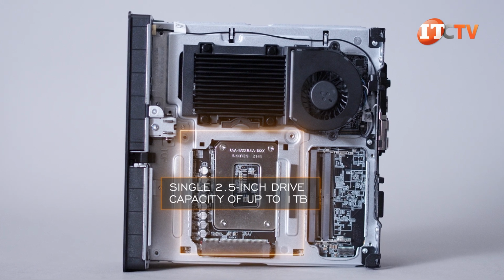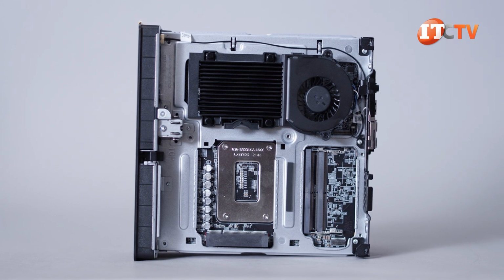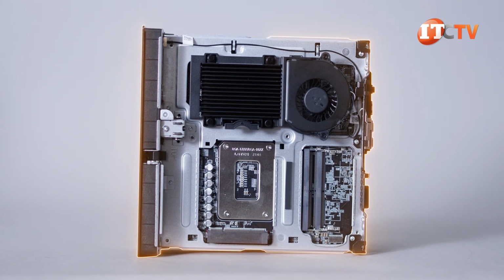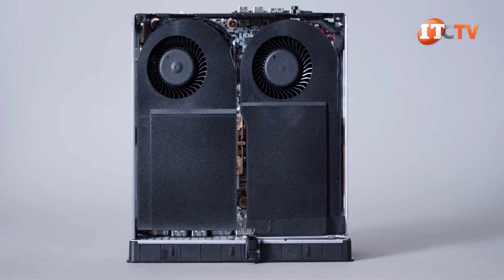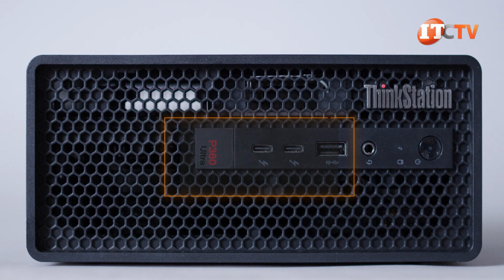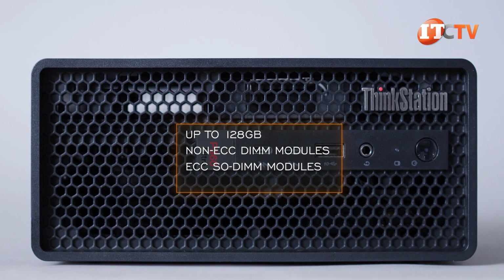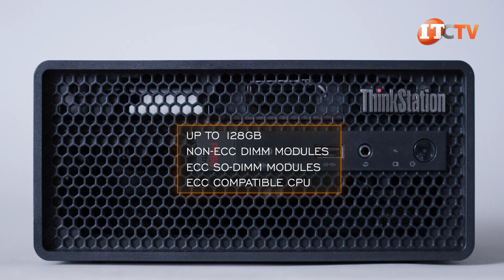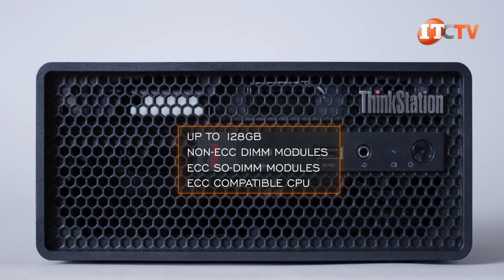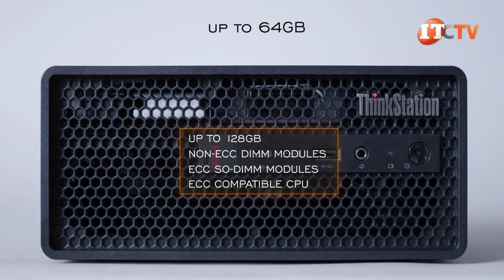Everything on the system is easily accessible. Beyond that, once you pull the motherboard cage out of the case, you can still set it on its side and not worry about damaging something. I'm quite impressed with how easy it is to disassemble and remove components. This unit will support up to 128 gigabytes of non-ECC and ECC SO-DIMM modules with an ECC-compatible CPU. Most of the competition in this small form factor category supports about half the memory at up to 64 gigabytes.